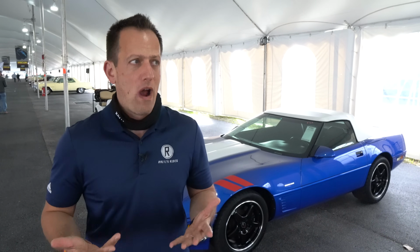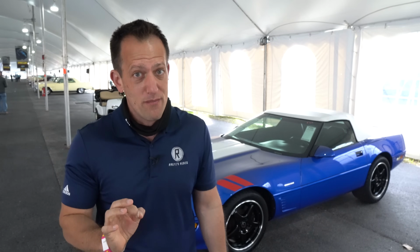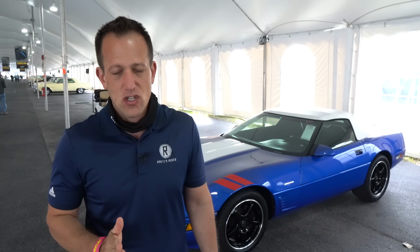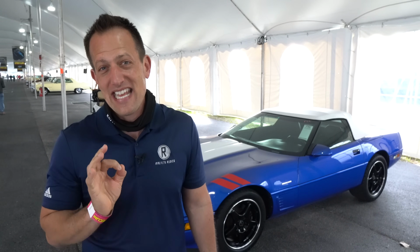Now, if you're wondering, why did they do a Grand Sport? Why is it called the Grand Sport? And why is it this particular color combination? Because guess what? All 1,000 of them, including this convertible, were Admiral Blue with the white racing stripe. What's even more rare is that this convertible is just one of 190 examples.